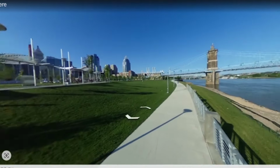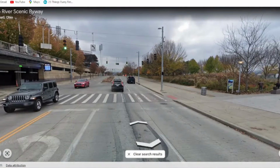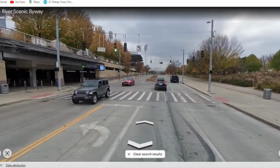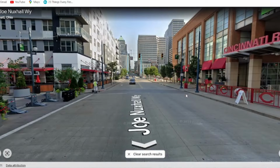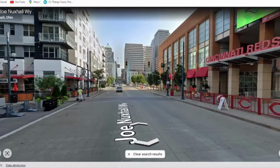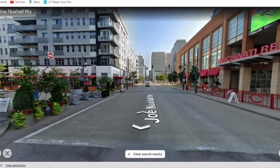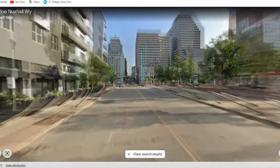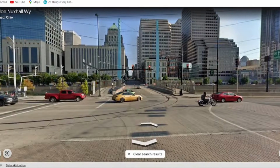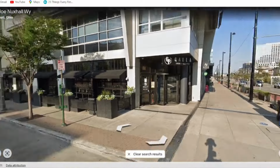Walk across the street from Smale Park, you'll run into something we call the Banks, which is a really fun hangout spot with a lot of bars. It's a good pre-game spot for a lot of people who like to come up here before the Reds games. You got the Reds stadium right there, right off the Banks. They'll come up there before those games and they'll come up here before the Bengals games too. So good pre-game spot, good weekend hangout spot, Friday, Saturday, stuff like that.